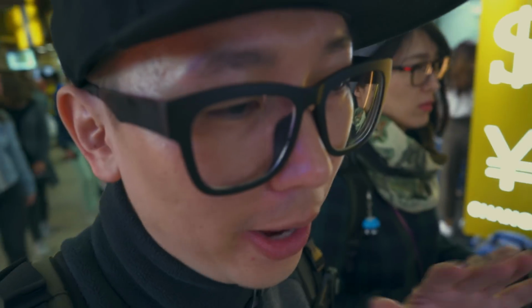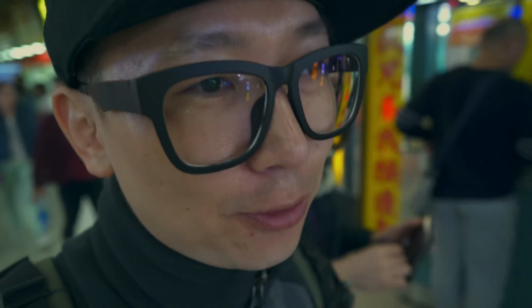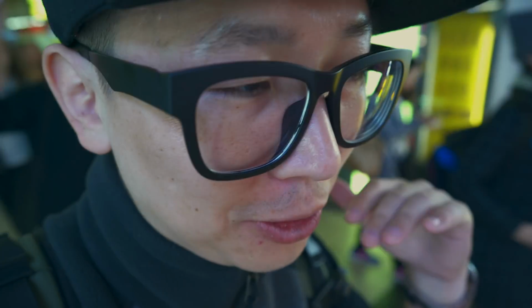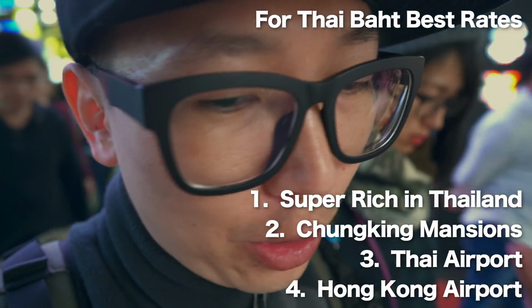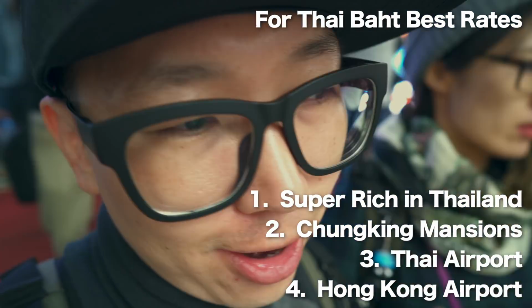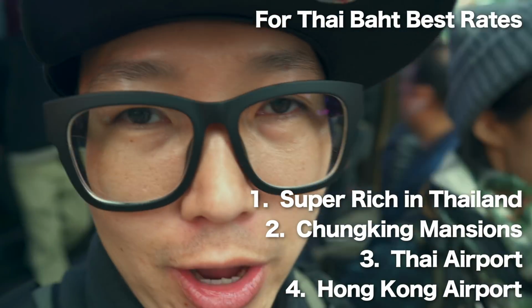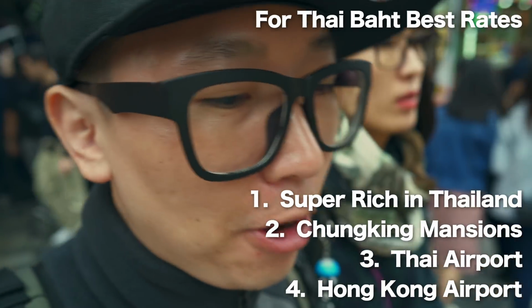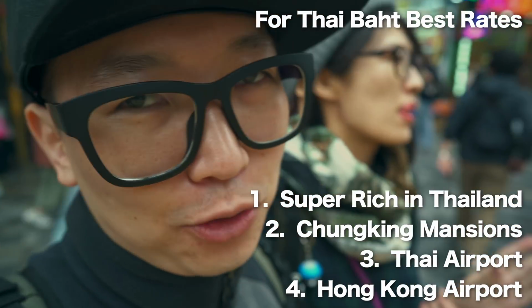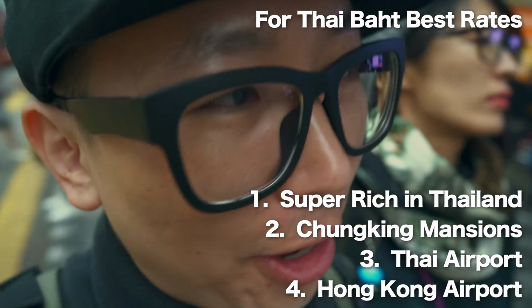So to rank the best rates for Thai baht, you're gonna get the best rate if you go to Super Rich in Thailand. The second best rate would be to exchange it here at Tsim Sha Tsui in Mong Kok. Third best rate would be the Thailand airport, and then the worst rate would be the Hong Kong airport.